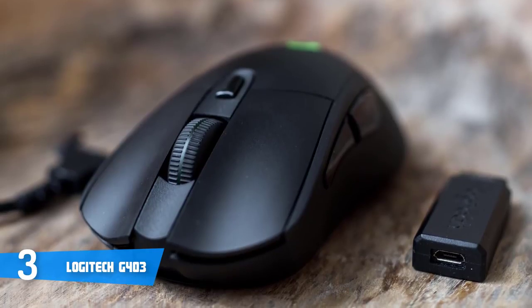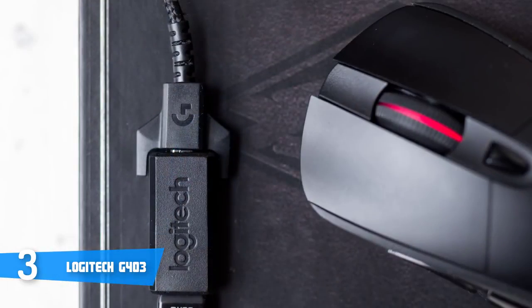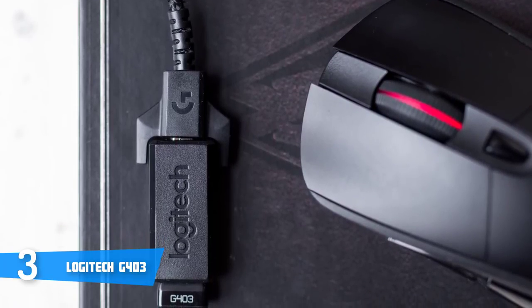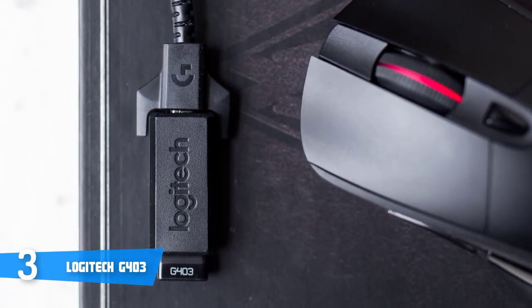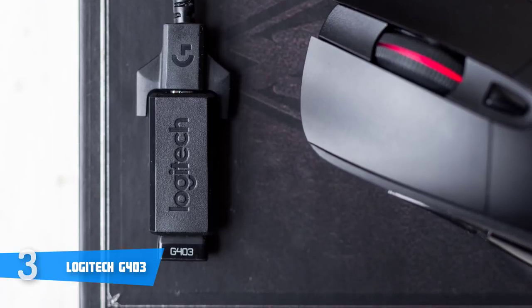You have the possibility to save your preferences directly to the mouse and take them with you wherever you play, with no need to install software, connect to the internet, or reconfigure your settings on another PC. Finally, if you want to enhance your gaming experience, the Logitech G403 could be your best choice.